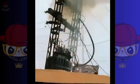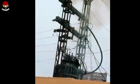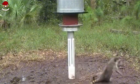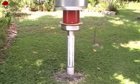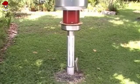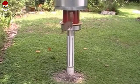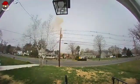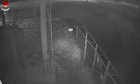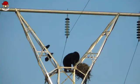My heart always races when I see scenes like this, because you never know what unexpected event will happen next. These stories not only evoke sympathy, but also remind us of the importance of protecting animals from man-made dangers.